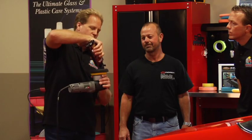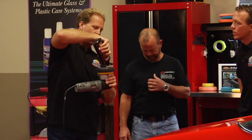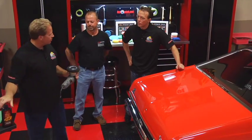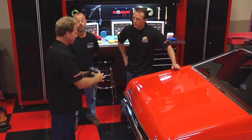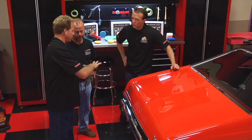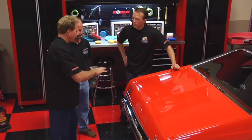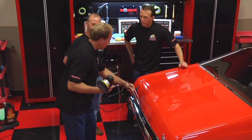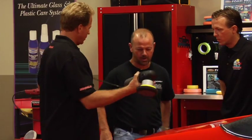Okay, so what we have here is we've got some light swirls, scratches, and a couple of water spots there. So I'm going to put a light polish on here, but I'm not going to do this. I'm going to have you do it. So I want you to step right up here to the car. The first thing I'm going to show you is the most important thing, and that's to put the cord over your shoulder, so you're not dragging it up and down the paint. So walk up here. All right. Cord over your shoulder.